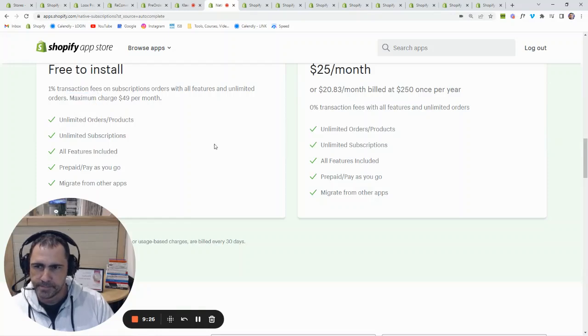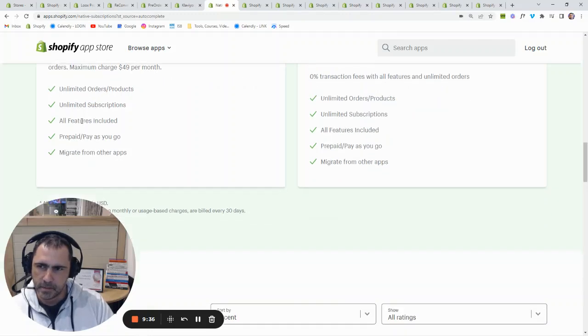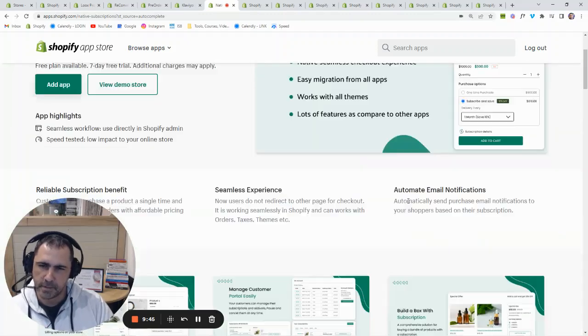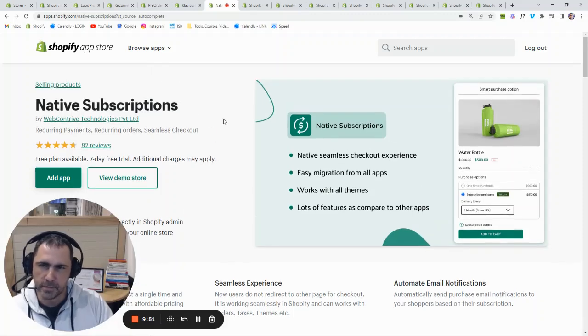Free to install, and then it goes to $25 a month. I don't think there's much difference. 1% transaction fee. Yeah, I think it's nearly the same. I can't remember. Sometimes I get confused on the prices and stuff because I'm building the websites, so I'm not really paying for the apps all the time. So I get a bit mixed up sometimes.